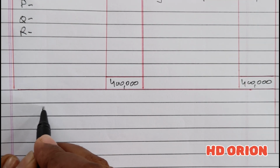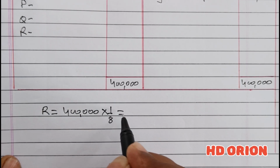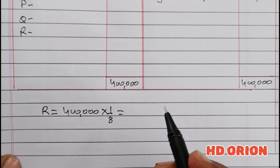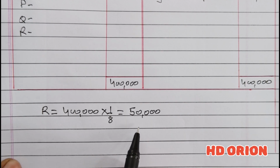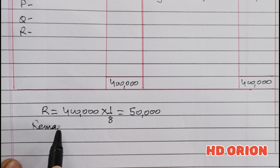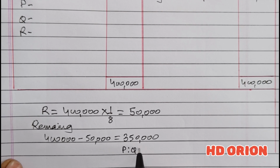So R first, R is 4 lakh into 1 by 8. That is equal to how much? That is equal to 50,000 rupees. Now, after giving R 50,000 rupees, remaining profit has to be given to P and Q. So what is remaining profit? 4 lakh minus 50,000, that is equal to rupees 3,50,000. Now 3,50,000 is to be given to partner P and Q in their profit sharing ratio 5:3.